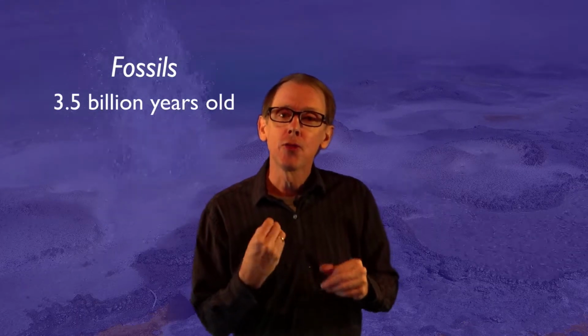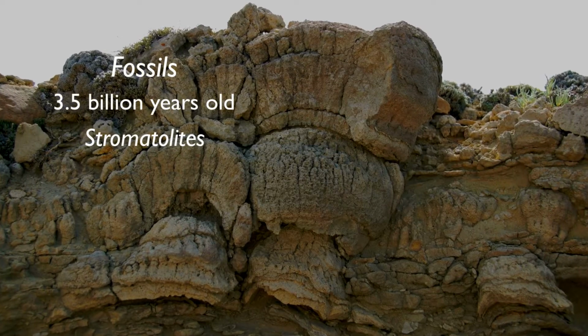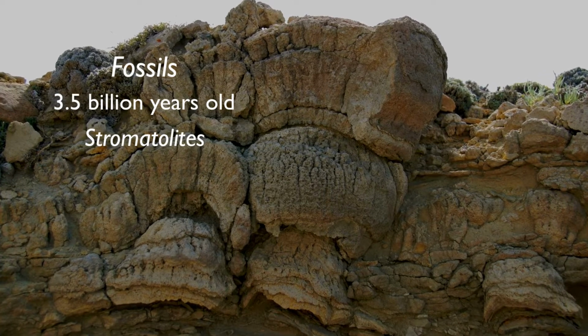Wouldn't it be so interesting to learn exactly how life formed here on Earth? Science is not all the way there yet, but we have learned quite a bit. For example, we know that the oldest fossils on the planet are about 3.5 billion years old. These are the stromatolites found at various locations on our planet.